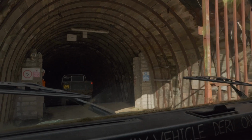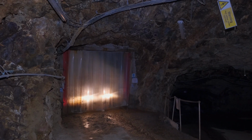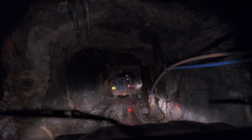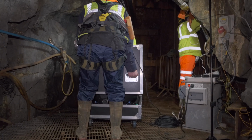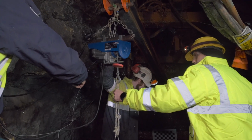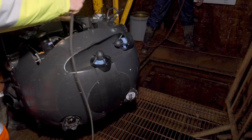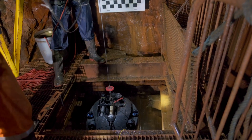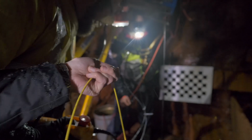Precise information on the state of the flooded parts is needed to plan the dewatering. A perfectly fitting task both for the robot and the team. The harsh conditions pose a challenge for everyone. A real mine can be a rather unpleasant place. The air quality has to be monitored constantly, and wearing waterproof clothes is strongly recommended.